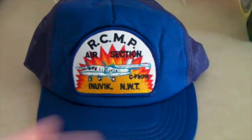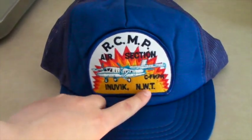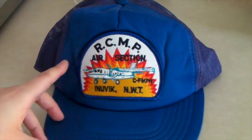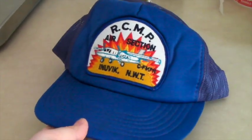This is a cool vintage trucker hat that sold. This place is up in Northwest Territory, Canada. So it's a pretty specialized patch. It sold for $30 global shipping, and I think it's to someone in Canada.